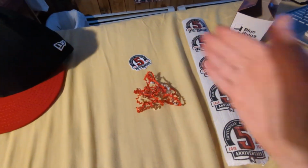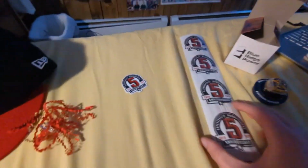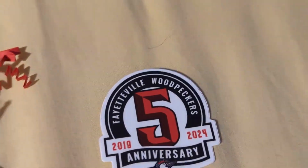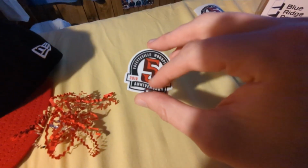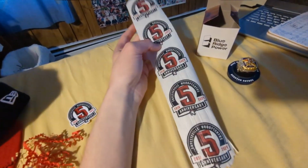And just by ordering the hat, I got this stuff. I think they always do this, though. They just threw in some confetti. I'm not really going to save these, but it's an interesting, kind of a cool thing that they throw in. They have this sticker that was in there for their 5th anniversary, 2019-2024. That's really cool. I did not expect that. I forgot it was a 5th anniversary for them, but it's cool when they throw in anniversary stuff for free like this.